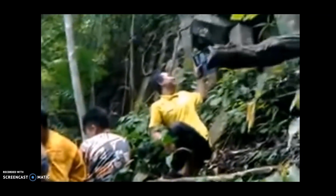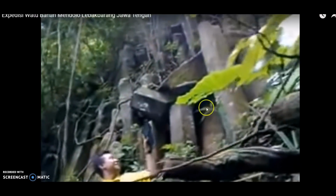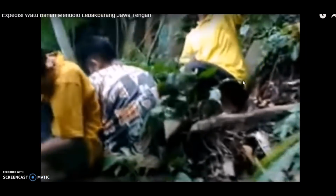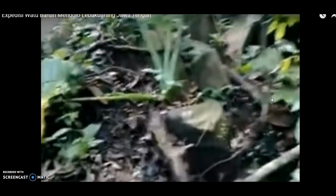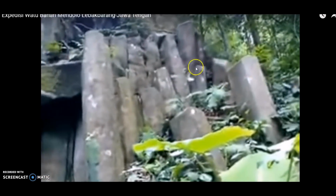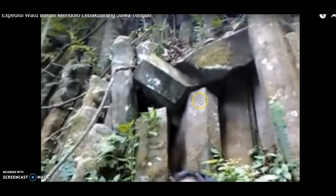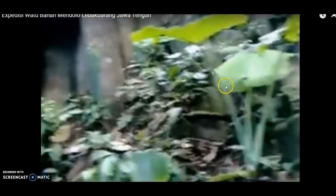Has anybody been down below the top of the structure at Gunung Padang? Is this what the lower structure looks like? These massive columns coming out of the ground? That looks like they were put here with intent and purpose. And when we pan over here, and I apologize for the poor video quality, but this video was made a few years ago, but here you see some more of those columnar basalt columns. Are these formed right below the top of the pyramid at Gunung Padang?